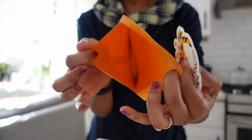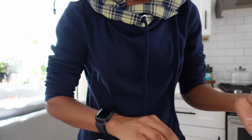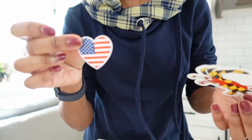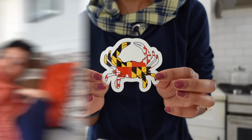Can you believe that was my Amazon order? That's so dumb. Oh, there's another sticker in there. Oh. There's a little American flag heart in there. That's real sweet. All right, well, I'm gonna put this on my car and it's gonna be really cute.